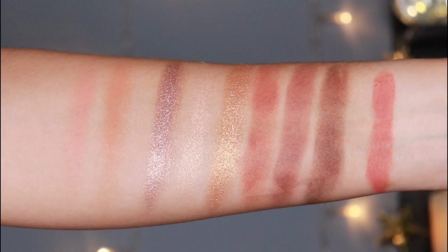All right, now that we have got the basics out of the way, let's move on to swatches, and then I'm going to put these on my face. So we're going to start left to right. The first set of swatches is from the blush duo, and the one on the far left is in the shade Croisette, and that is described as a bright peach matte. And the one to the right is Nanochka, which is a toasted amber matte.